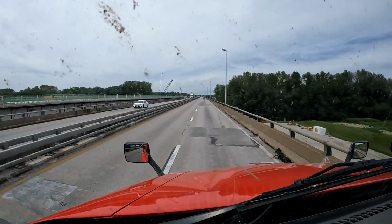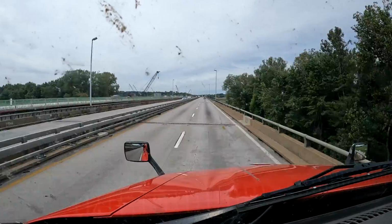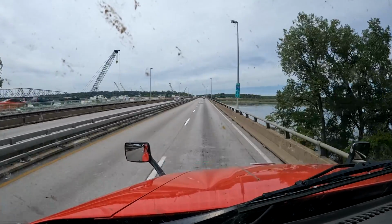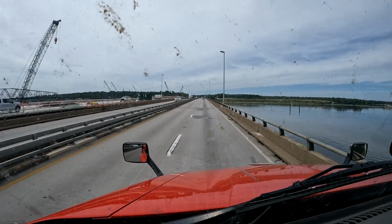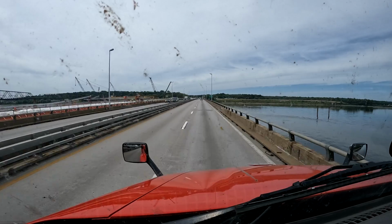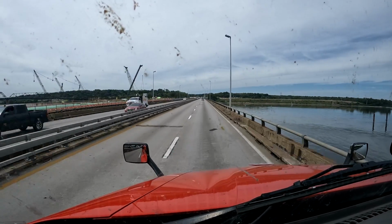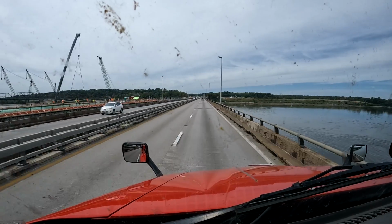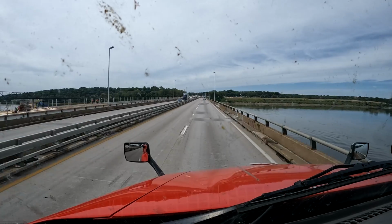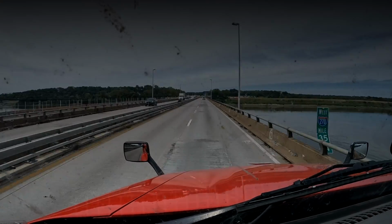Okay, I think this is called the Chain of Rocks. I guess this is the Mississippi River here, not sure. Yeah, I think so. Here's the Missouri state line. All right, well, that's what we're doing, folks.